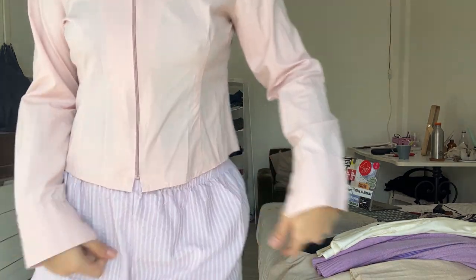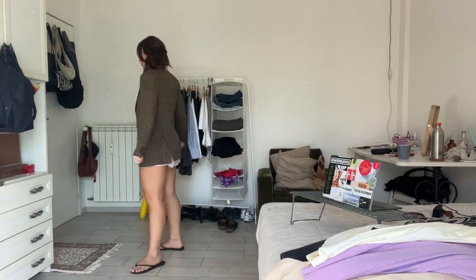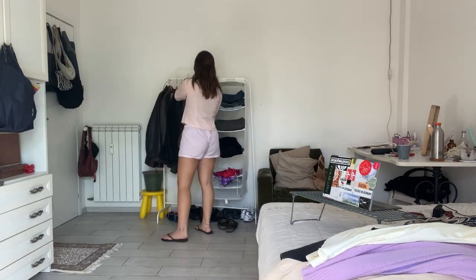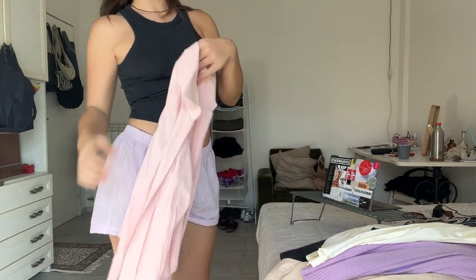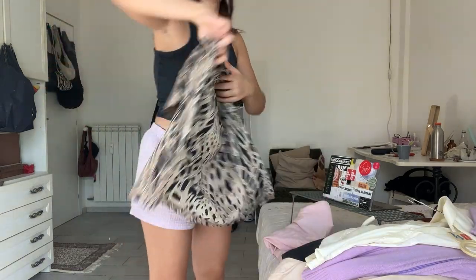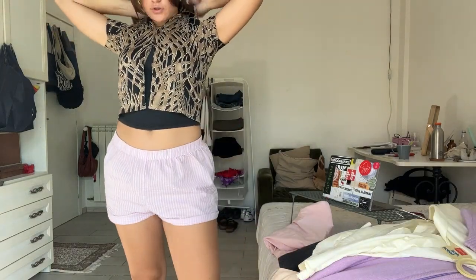Well, I know it's cute under a blazer on the top. So, vintage pile. These are all from my Y2K era. What do you guys think?